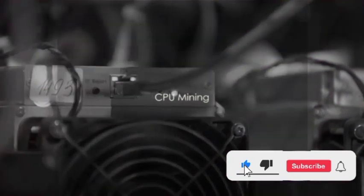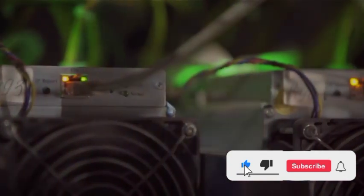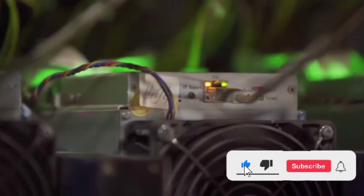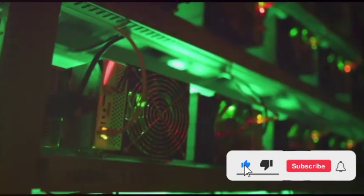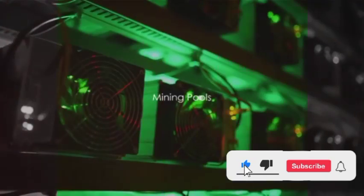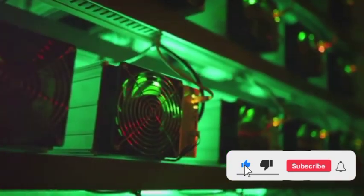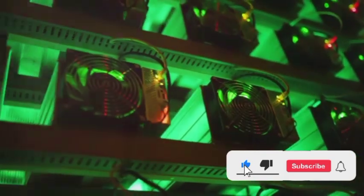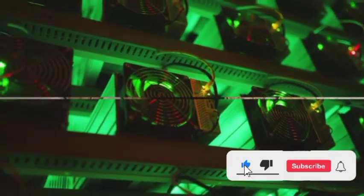4. There's CPU mining. This is the original method of mining Bitcoin using the computer's central processing unit. However, it's not as efficient as other methods. 5. You can mine Bitcoin via mining pools. These are groups of miners who pool their resources together to mine more efficiently. The mined Bitcoin is then split among the group according to each member's contribution.